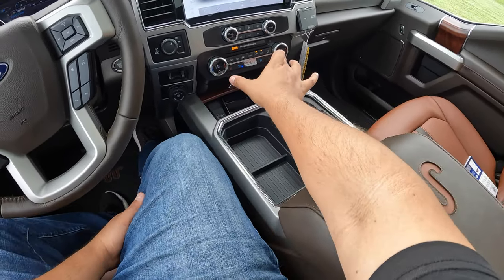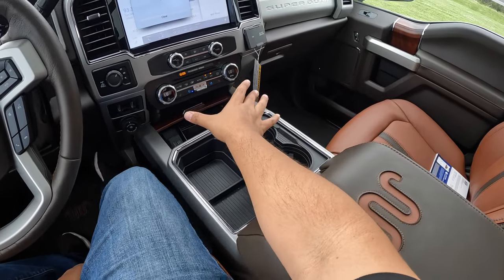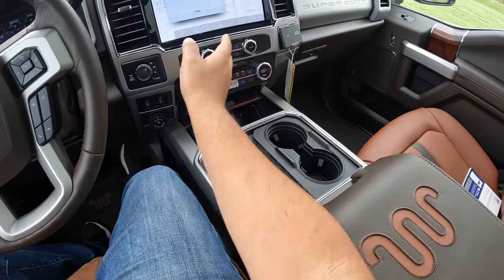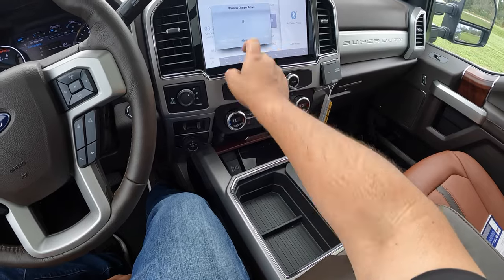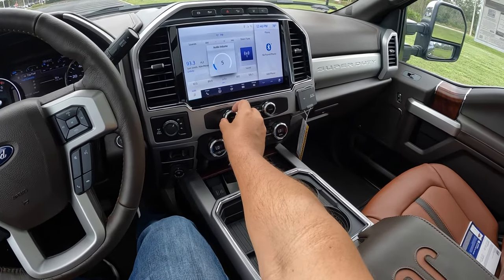Of course, dual zone AC as well as for the rear, guys. We got controls, basically three zone, two zone here in the front. We got cooled and heated seats as well. We got a heated steering wheel. And as you can see, guys, we got the 12-inch screen here, which controls all the stuff here. Of course, we got a 10-speaker Bang & Olufsen system in this truck.